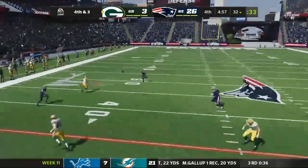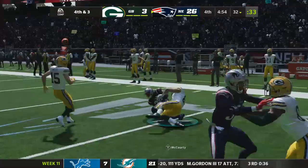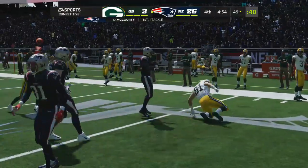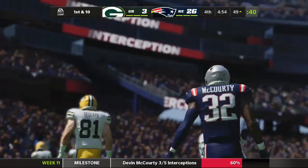Now Rodgers, gotta have this one. And he fires one that's intercepted. Devin McCourty picks it off. And they'll set up shop right near midfield at the 49-yard line.